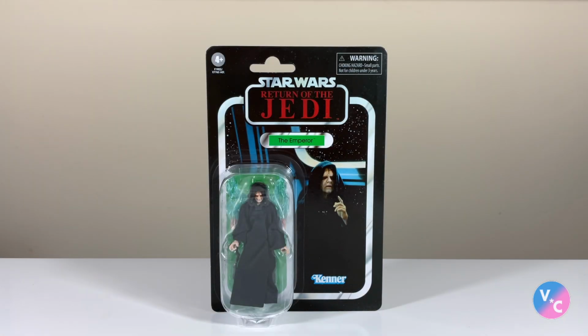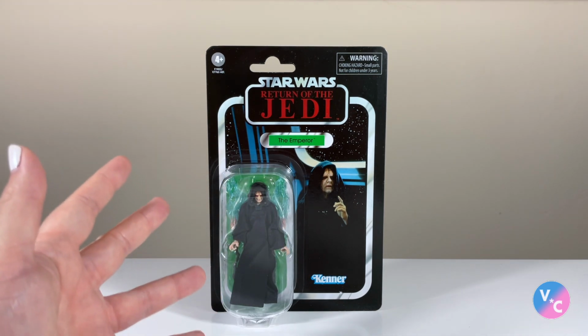All right, and I saved what for me is personally the most exciting for last. Now, like with Lando, the Emperor is one of my absolute favorite characters in all of Star Wars. He's just so good every time you see him. Doesn't matter if it's in the prequels, the original trilogy, the sequels, Ian McDiarmid is a master, and he is absolutely amazing as the Emperor. And I just love that he's still playing him after all this time. That's so cool. And yeah, it looks great, guys.